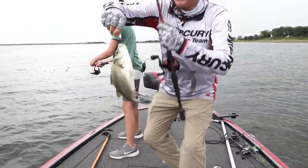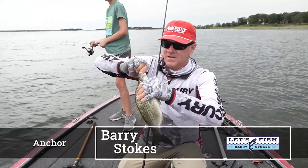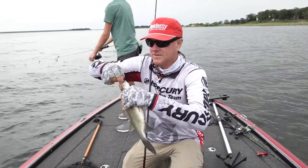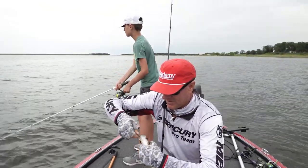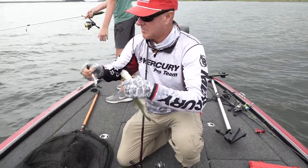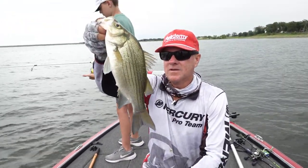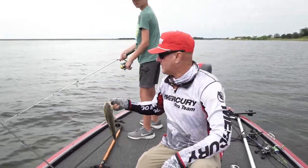All right, welcome back everybody. We are having a time this evening catching white bass at Somerville Lake in Central Texas. That's my grandson Callan right there. I've had him catching crappie before, and small stripers at other lakes, but this is his first trip to really catch a lot of white bass. We're catching these fish schooling out here, and that's just kind of an average size one. That's kind of what we're catching.